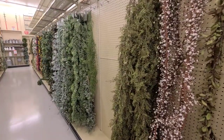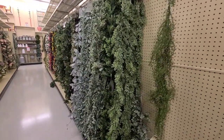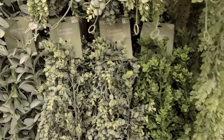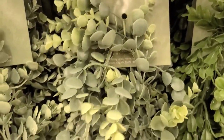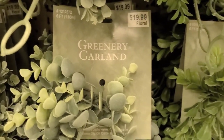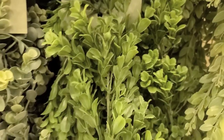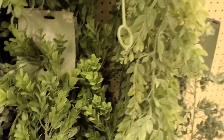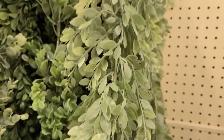I like to get my Floral Picks from Walmart, but for my garland, I definitely like to pick it up at Hobby Lobby. These are my favorite right here. You have this more muted one that is a little bit more popular right now, and then they have the more realistic green one next to it. And these are great to pull apart and use for different projects. I've also turned them into wreaths. It's just a lot of floral for not a lot of money. You can get a lot of projects out of them.